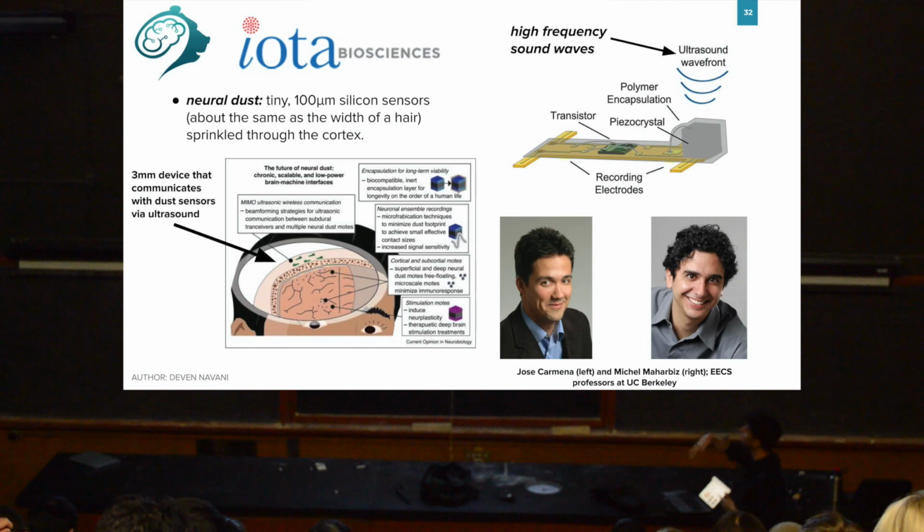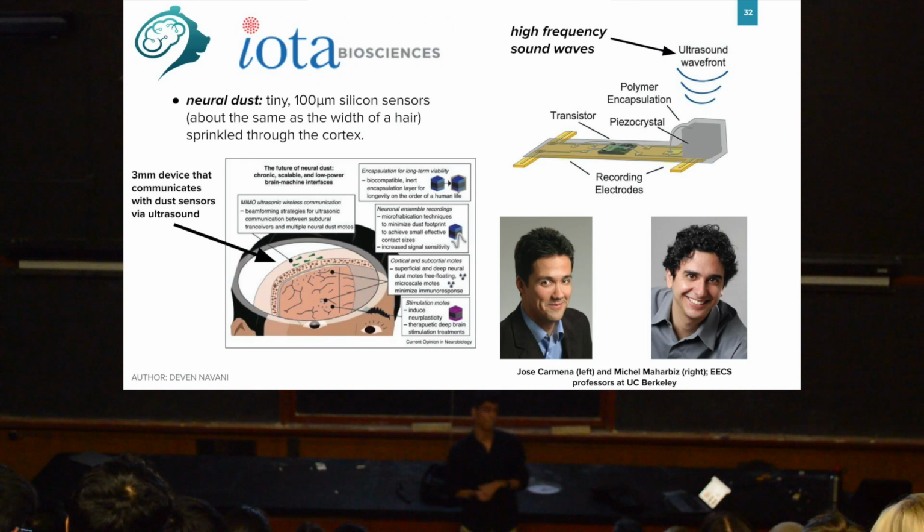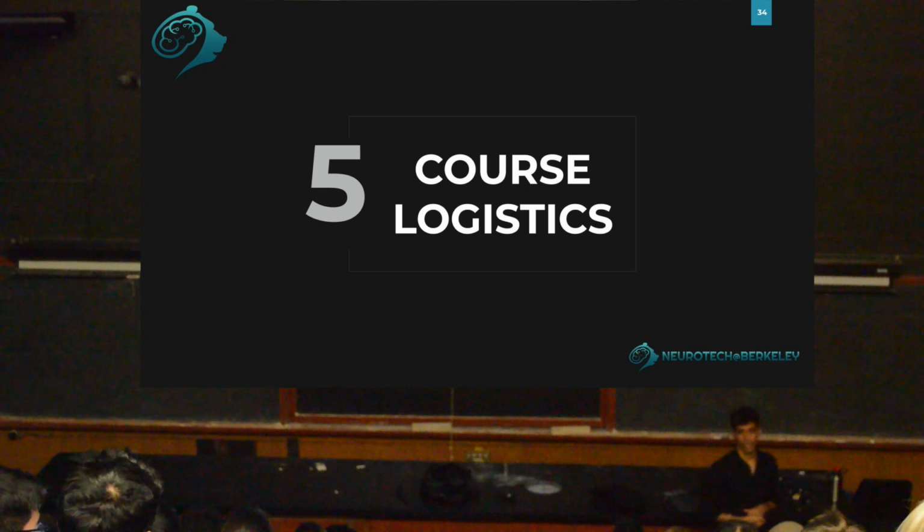It's a promising idea. They are on leave, I believe, right now. They're working on this company full time. On the top right is kind of a zoomed in version of how each individual dust particle looks. I'm just going to read more there. We have some after school research with that. That's all the technical stuff I have. Anyone have any questions? I covered a lot.